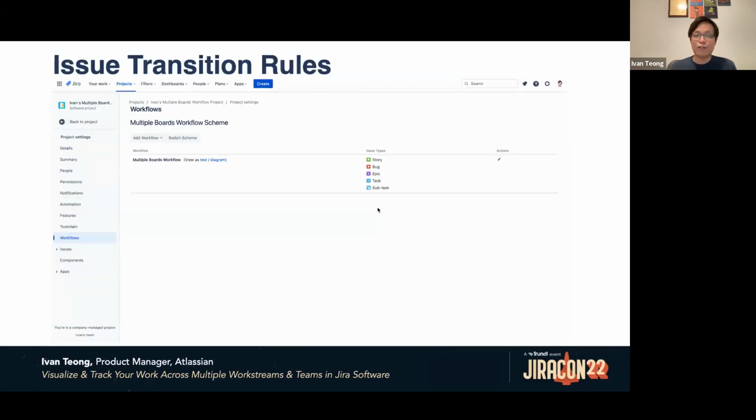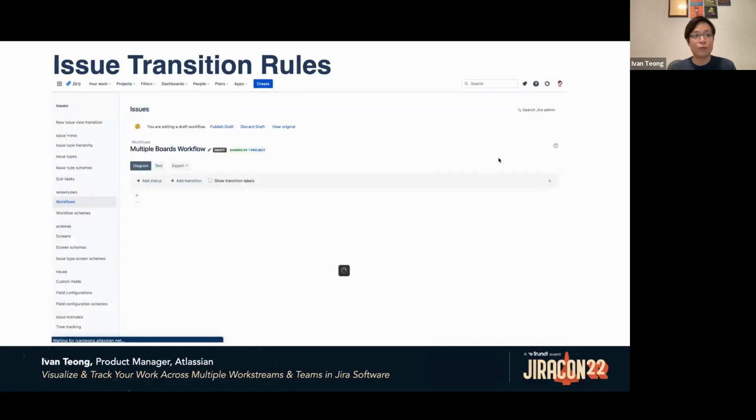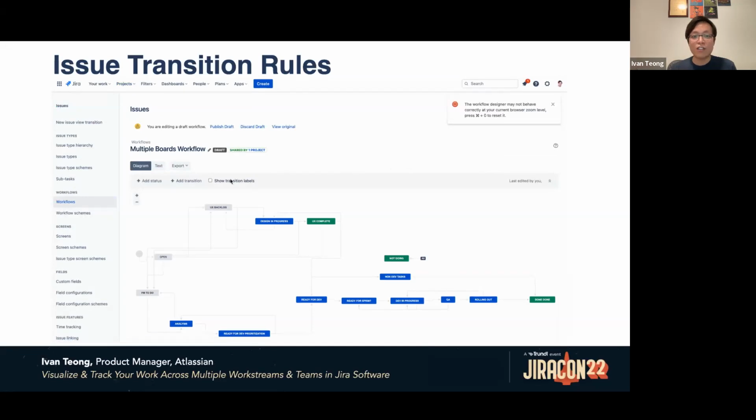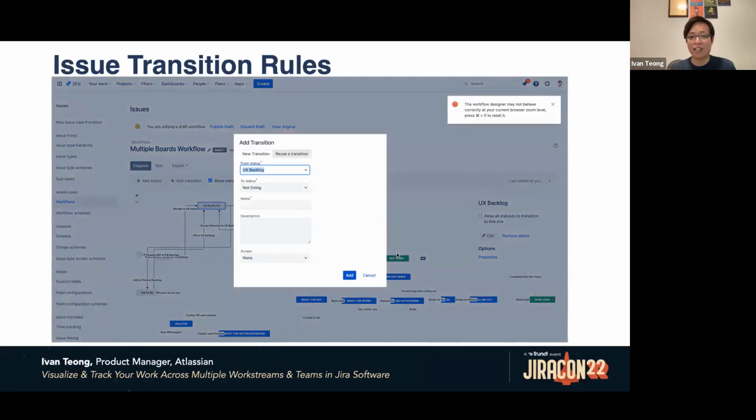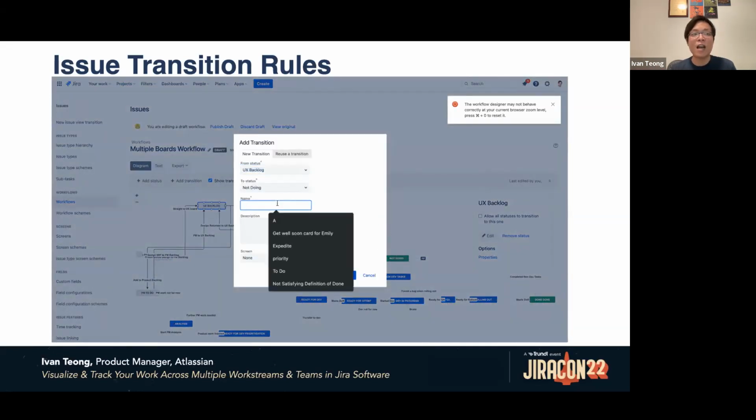You can set up different workflow transition rules for the different boards with different issue statuses. As you can see here, you can go into a workflow editor to modify the transition rules. You can show all the transitions by clicking a checkbox. And then you can easily move all the statuses around with all the transition rules. And adding a transition is as easy as pulling a line from a status to another status. And as you can see here, I'm adding a transition rule for when a task from the UX backlog has been deprioritized into the not doing status.